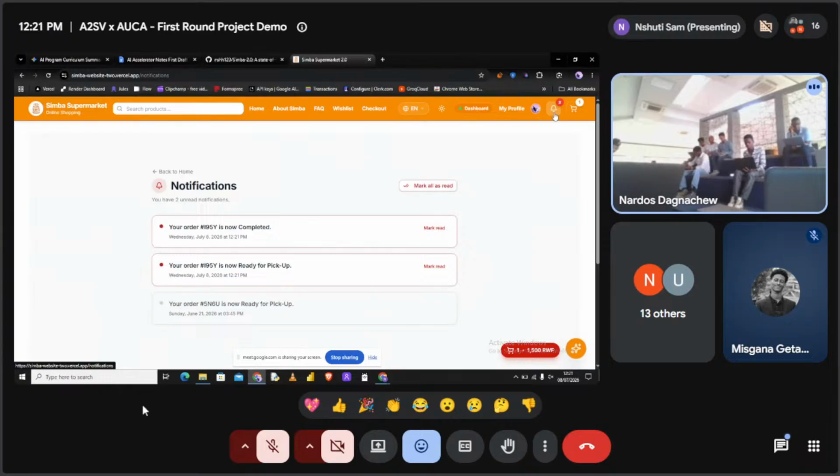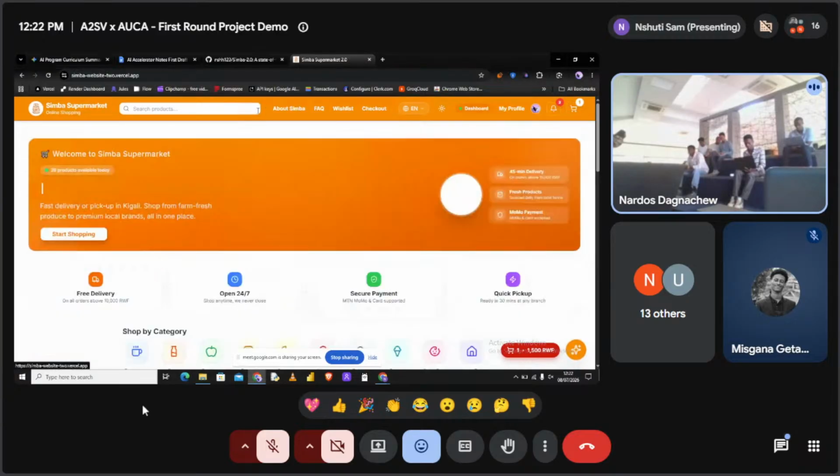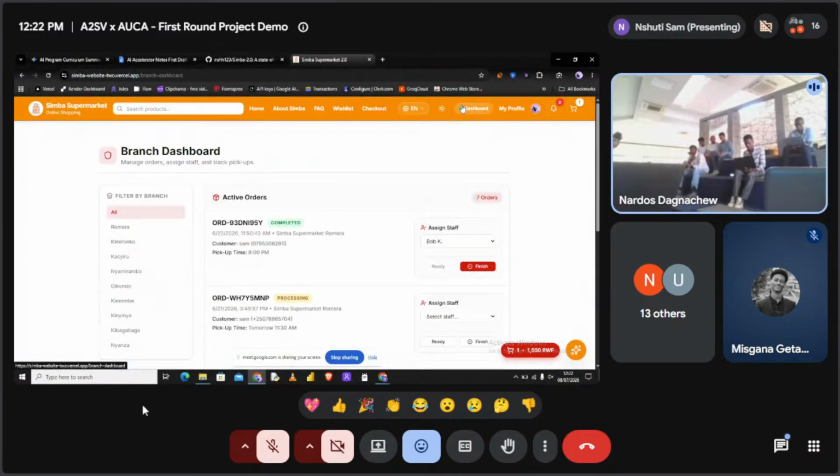When the manager changes the status to ready, there should be a notification like your order is now complete, your order is ready for pickup, and so on. Let us see the dashboard.